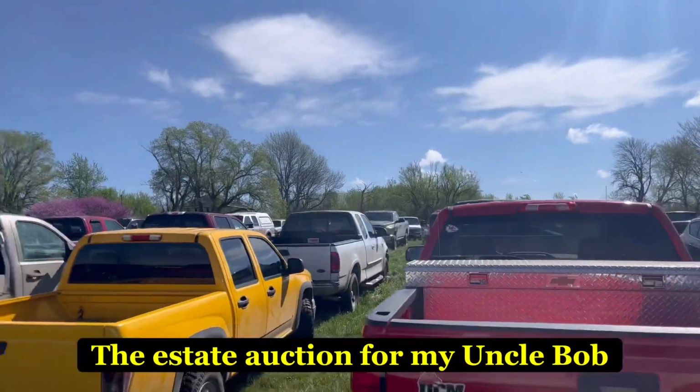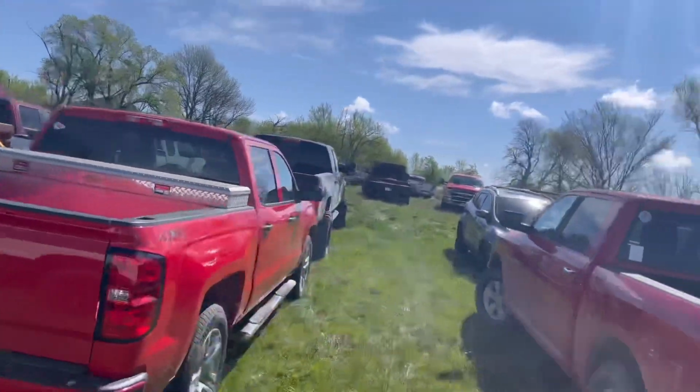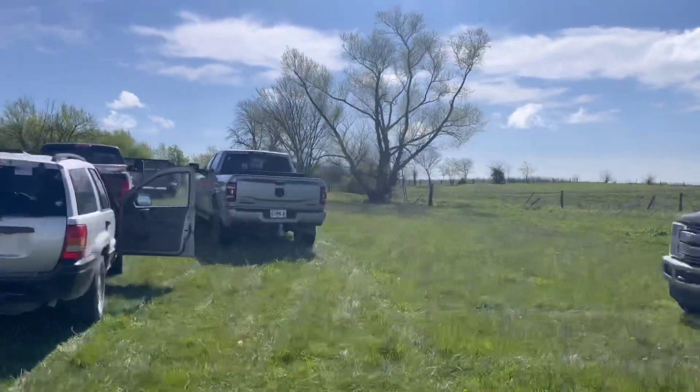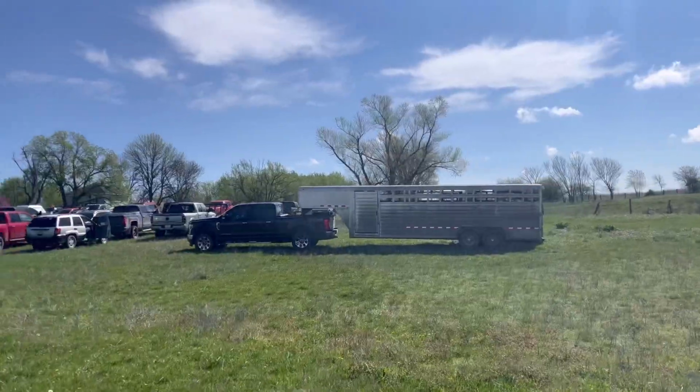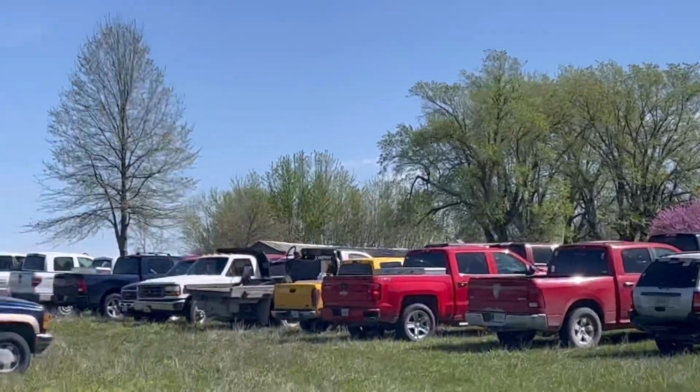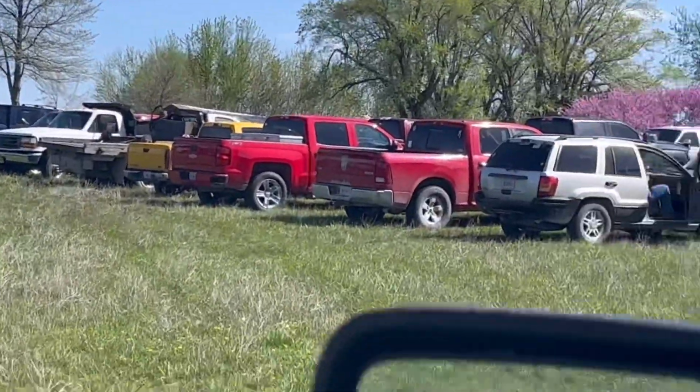This is exactly what Uncle Bob would have wanted. This is spread out along the community that he got it from. He got all this stuff by going to sales just like this. There's a lot of damn people here.